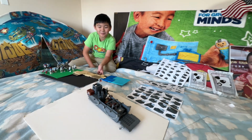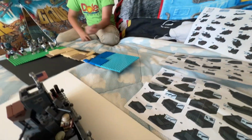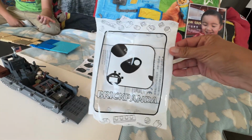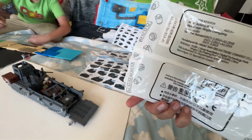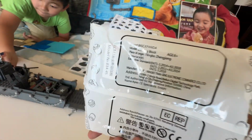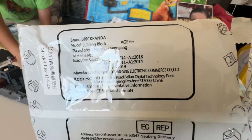Fake Lego. This is the fake Lego brick. It's called Brick Panda. Well, duh, since Lego doesn't make war stuff. So this is what it comes in, these packages. Let me just show first. So they say ages 6 and over. So Linda, I think you're wrong. Your child may not be as skilled as a 6-year-old or older. No, I'm just kidding. I don't want to insult her.